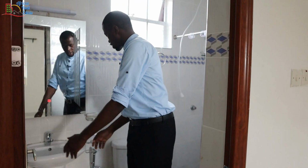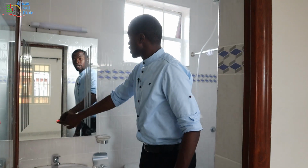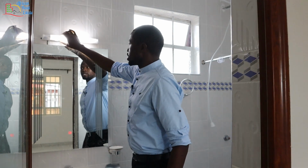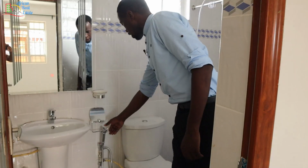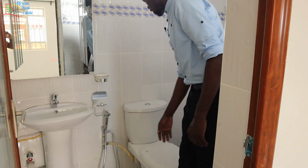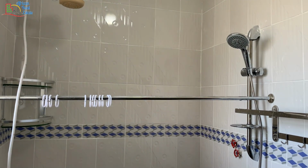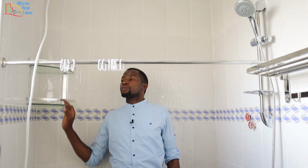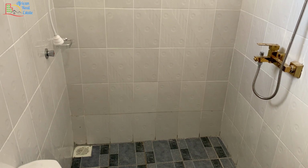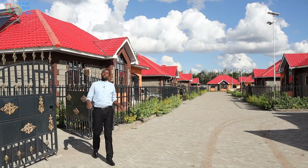This bathroom comes with a sink, a soap holder, a toothbrush holder, a smart mirror, a shaving rake for your partner, a towel holder, a beaded sprayer, a tissue holder, and a water closet. In the shower cubicle we have a soap holder, a toiletries holder, a handheld that comes with a golden tap, a towel holder, and a shower. That's all for the primary bathroom. And that's all about this bungalow.